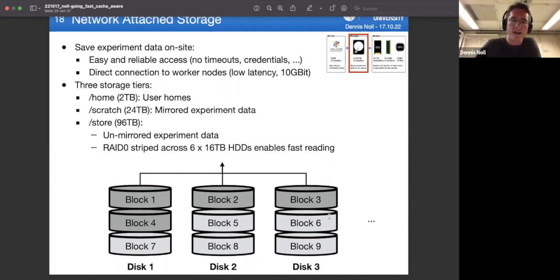Then we have this Scratch data space with 24 terabytes, which is used for mirrored experiment data. So data from your experiment you really do not want to lose. And we have the /store, which we will talk further about in the coming time, which is for unmirrored experiment data. So experiment data that could be retrieved from the WLCG, for example. And this /store is stored in a RAID 0 storage system striped across 6 different 16 terabyte HDDs.